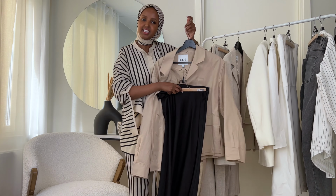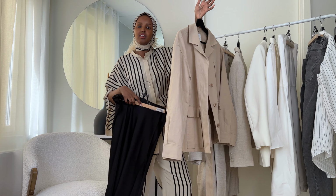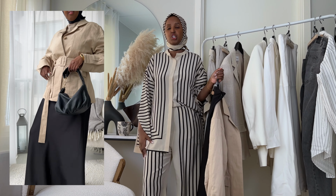This is how I will style this, with all black underneath. Or you could style this with a beige pant as well. Even this, I will style this with a beige pant or a black pants.